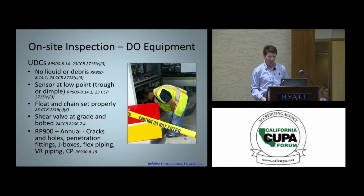UDCs, definitely part of RP 900 to look at the UDCs. They say clean and dry. I think the regulation says no liquid and debris. Kind of the same, I guess. Sensor should be at the low point. Some of these dispenser pans have a little trough, so it should be in the trough, or if they have a little dimple in the middle, it should be in there.